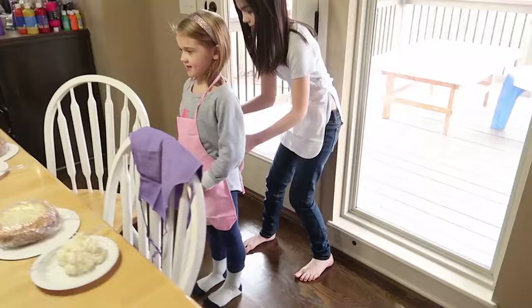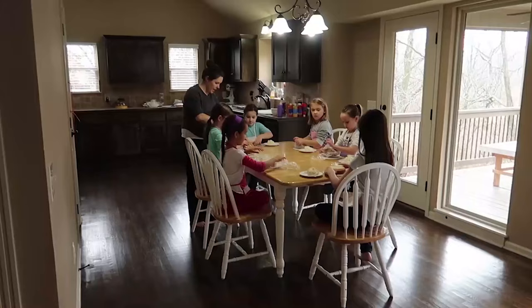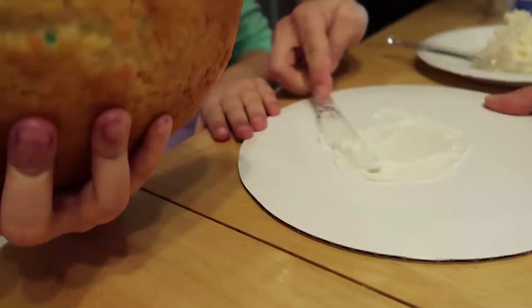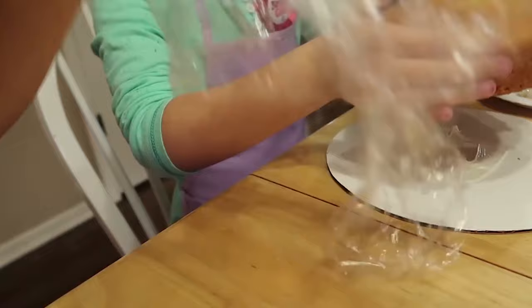Next up is cake decorating. Is this one yours, Elise? Mm-hmm. Okay, so then you're gonna glue it to your board, and I'm gonna give you a little bit of glue. And by glue, I mean frosting. Okay, Elise, now put it down in the middle, right where you want it.